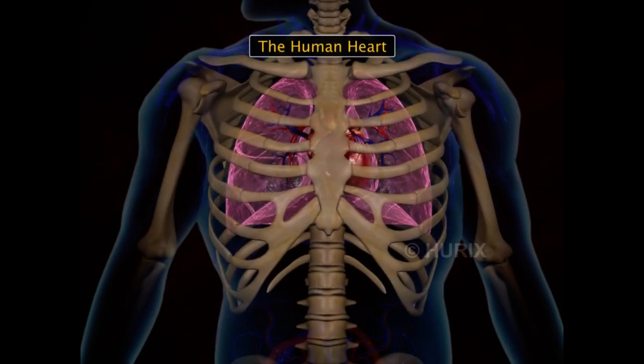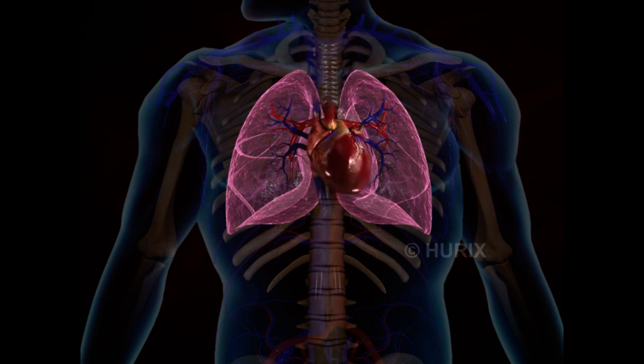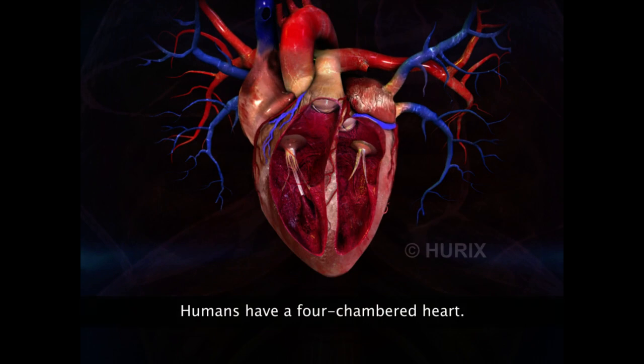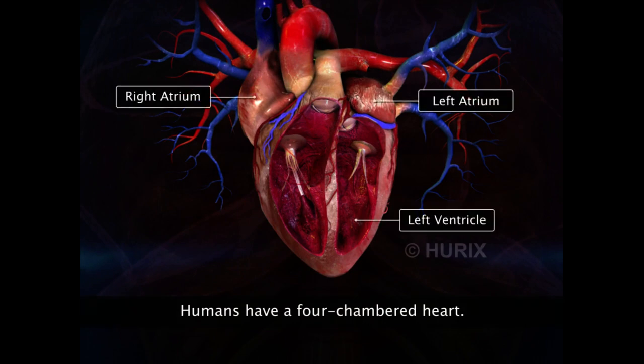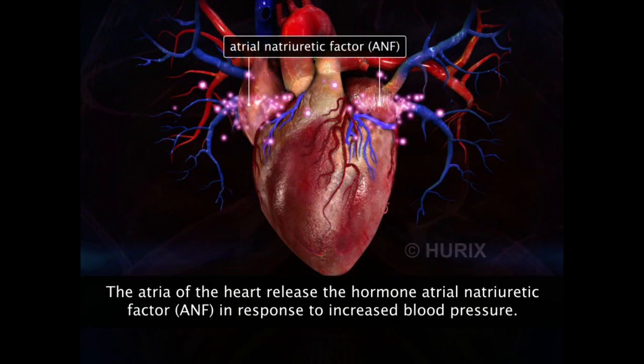The heart, the most vital organ of human circulation, is located in the rib cage, in between the lungs. Internally, the heart is divided into 4 chambers: left atrium, right atrium, left ventricle, and right ventricle. When there is an increase in blood pressure, the atrial wall of the heart secretes a hormone named atrial natriuretic factor, ANF.